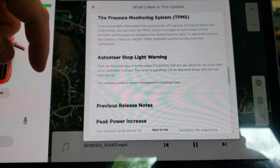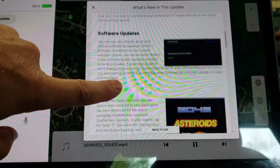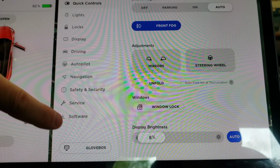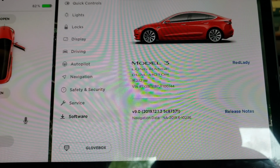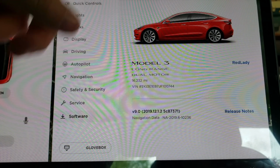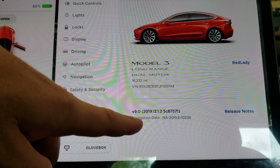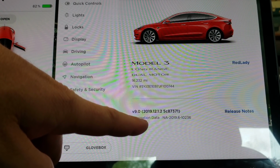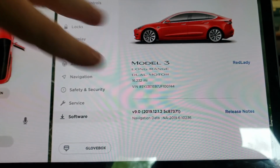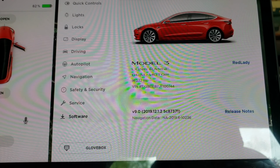Let's go into the main menu, and I want to show you where the software update is located. So main menu, and you can see right here at the bottom, you have a software update. In here, it will actually give you the update when it's available with all of its release notes. And here you can tell right now, I'm at version 2019.12.1.2, as previously noted.